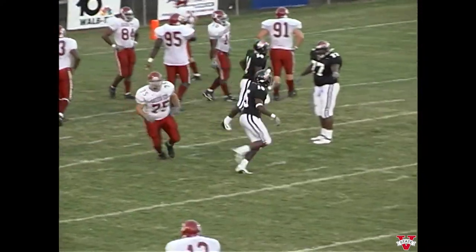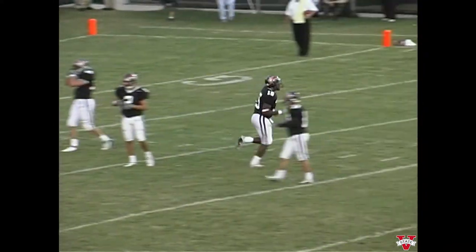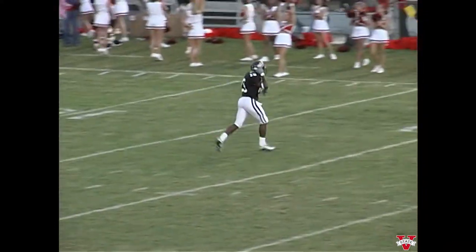That's pick number 15 for C.J. Lofton. Another for the Blazers. C.J. there.